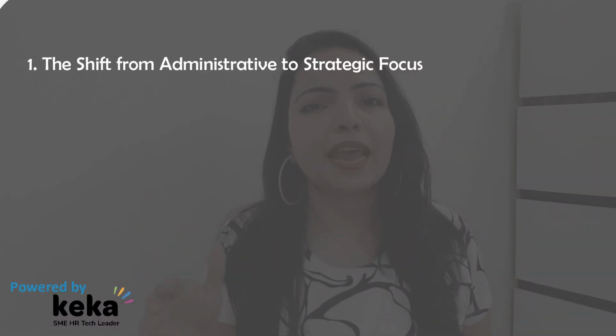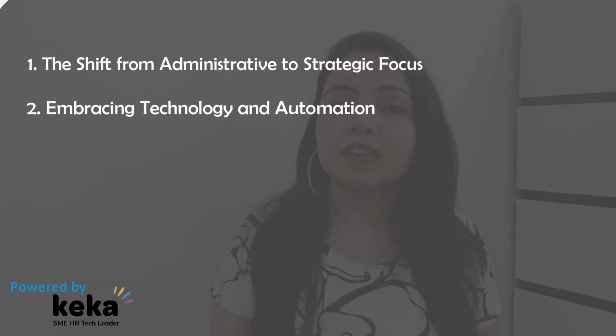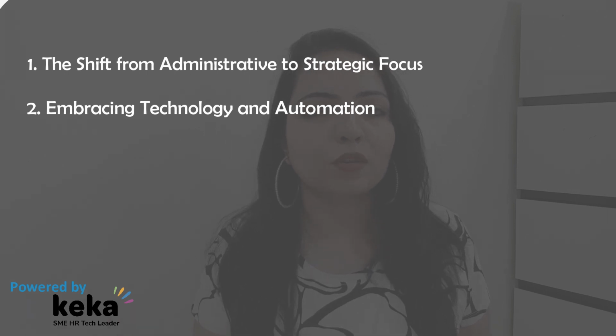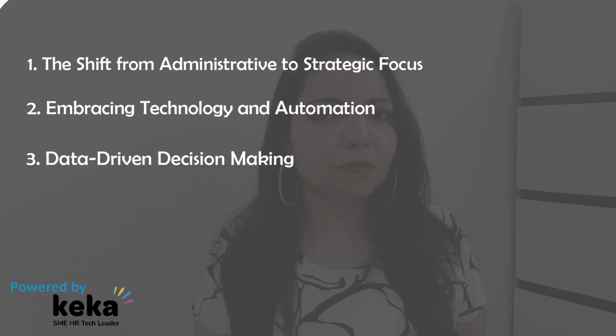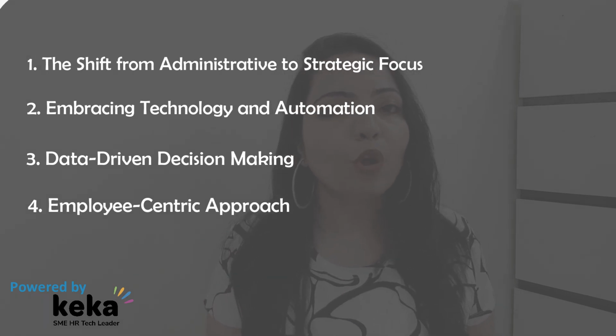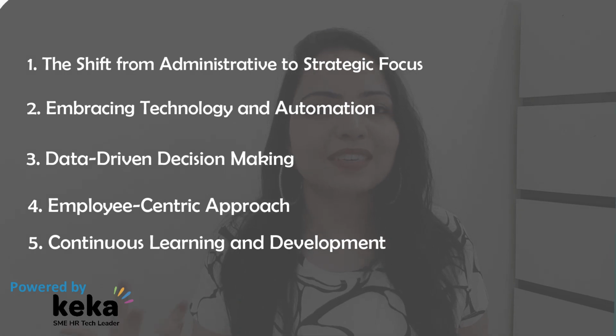So let's quickly summarize all the points that we discussed. The first difference is the shift from being an administrative person to being a strategic partner. Second difference, understanding and using more technology and tools. Number 3, data-driven decision making. Number 4, employee-centric approach. Number 5, continuous learning and development.